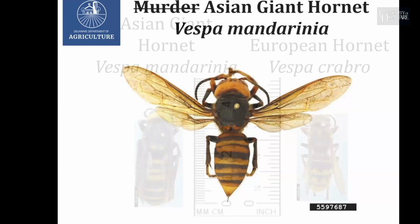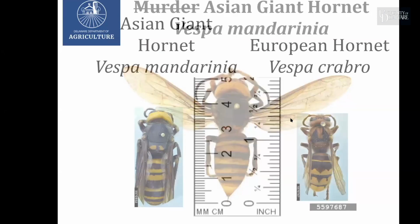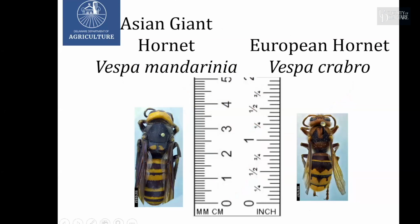So we actually have an insect here in Delaware right now. So in Delaware, we actually have the European hornet. That's also a non-native species. It was introduced many, many years ago. And it's pretty common. You can see it can get about an inch long or so. So it's also a large hornet.